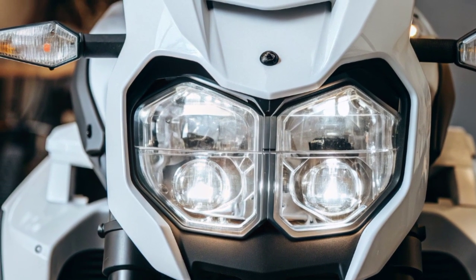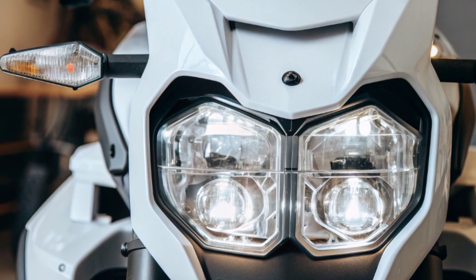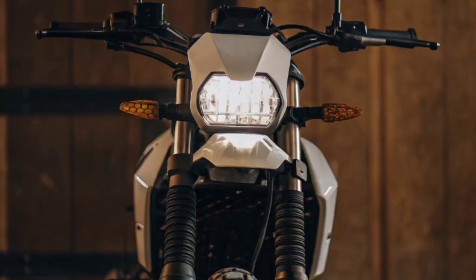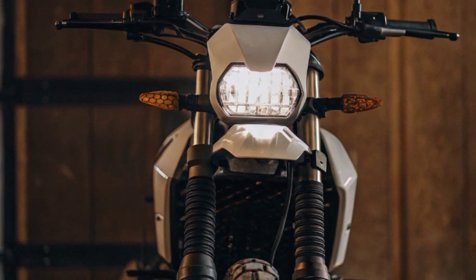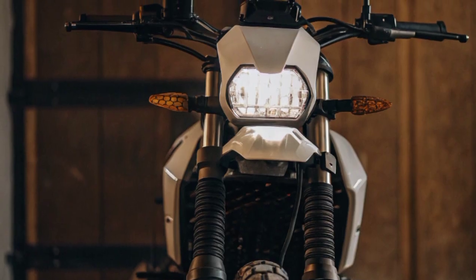You'll notice that the ergonomics are friendly to riders of varying heights. The seat is designed for long hours without fatigue and the handlebars are positioned to give you confidence when standing on the pegs. It's clear that Yamaha intended this bike to be as comfortable cruising tarmac as it is climbing over loose gravel and rock.